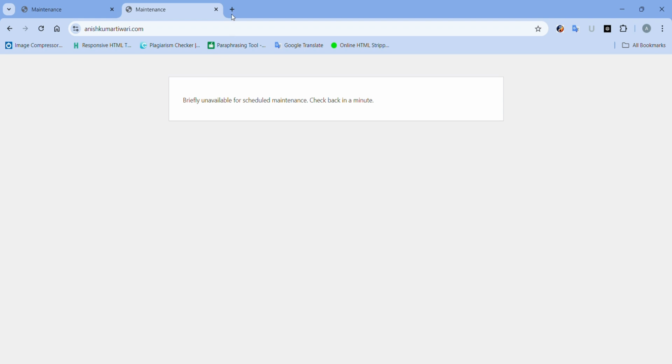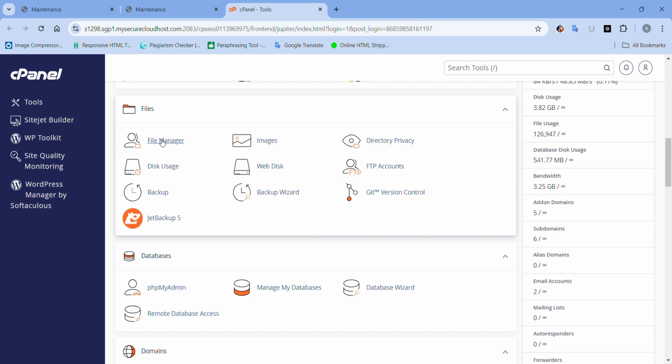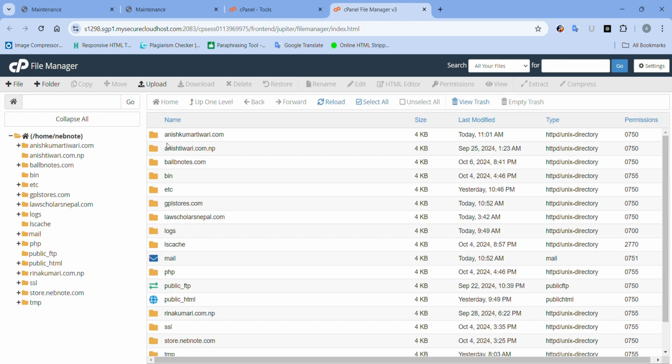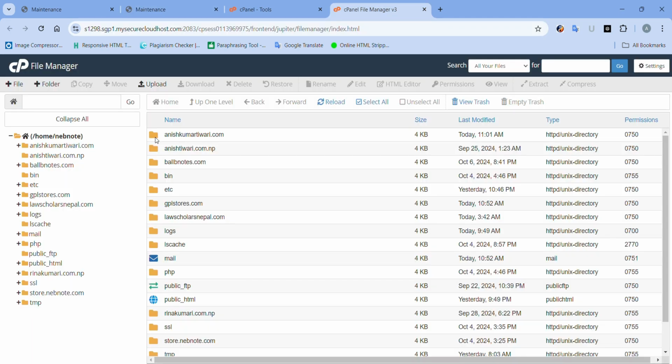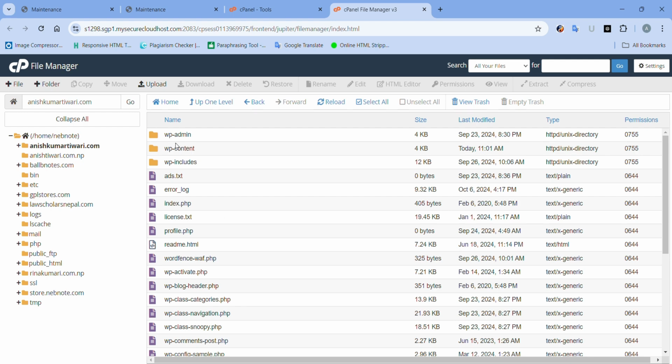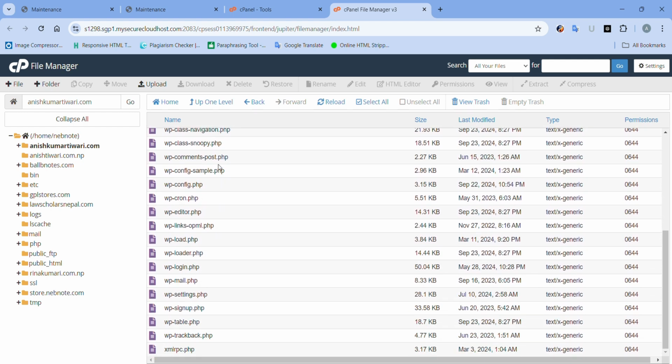First go to your hosting panel. Then go to File Manager. If your web hosting is single web hosting, then go to the Public HTML folder, and if your hosting has multiple domains hosted, then go to that specific domain folder. After that, you will see the .maintenance file, and delete it.